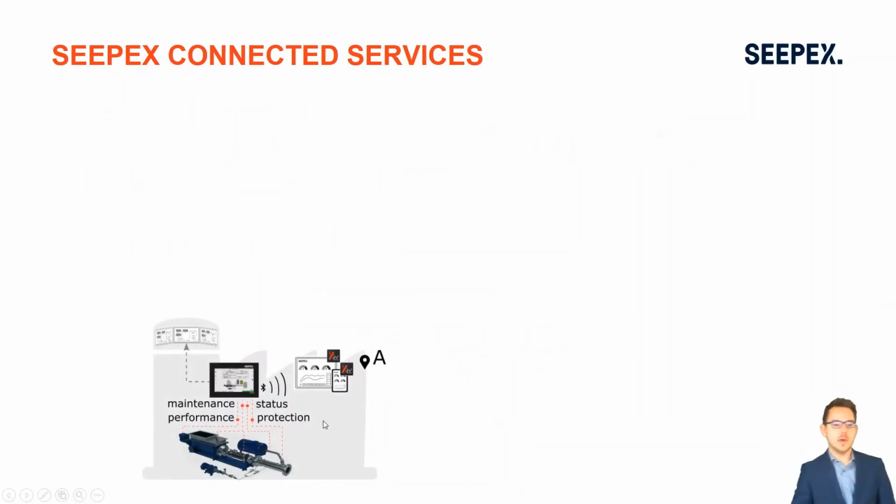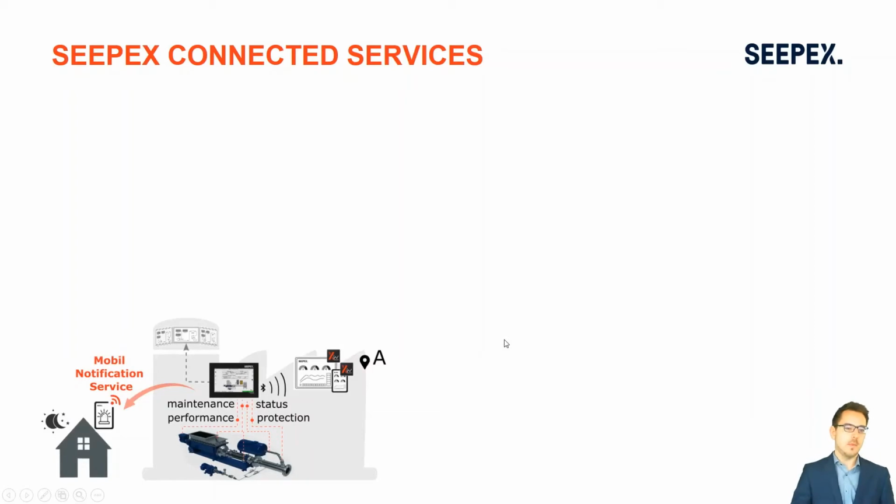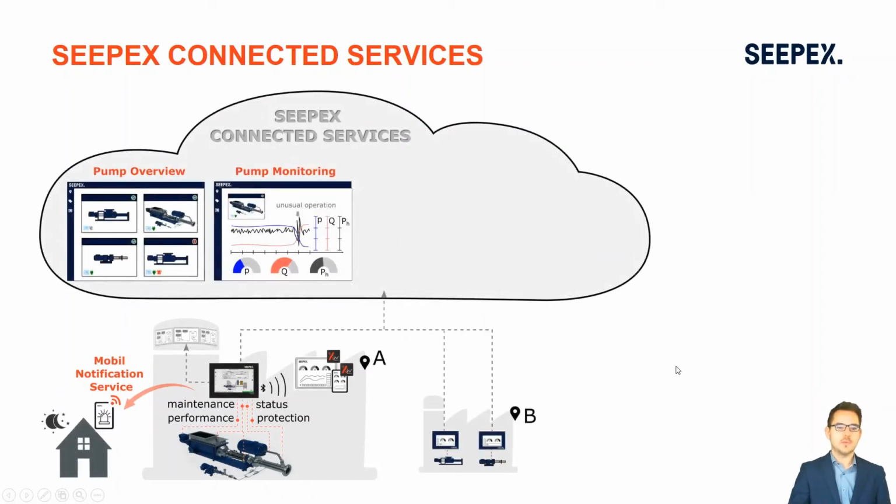This SEI controller could also be easily integrated into connected services. This enables you to also by Bluetooth signal get access from everywhere with your mobile phone to the data of your system, how it runs. It enables you also to get a mobile notification service, so overnight or for the service team, that it gets a notification, a warning on high wear, on any issues that might occur on your system. And if you have multiple systems that are monitored by our pump monitoring systems, we can also go into the cloud, where you have then an overview about all the pumps that are running under your pump monitoring system.